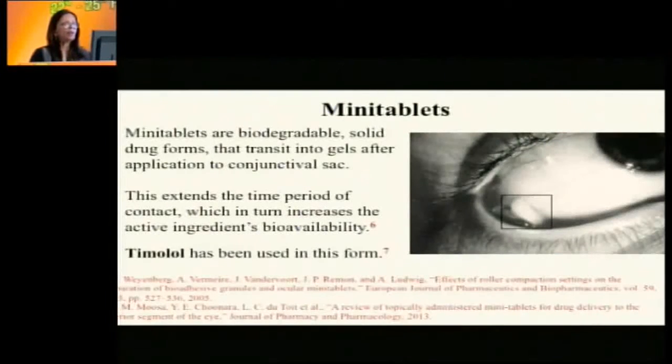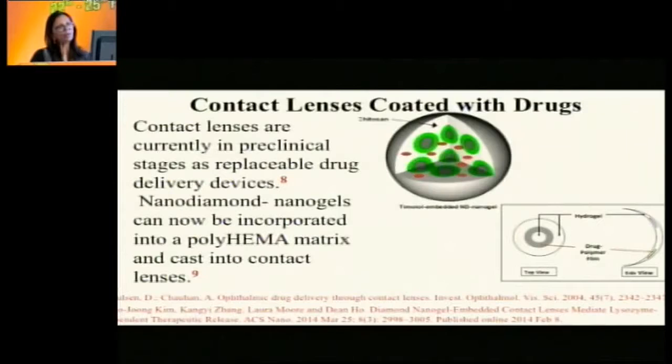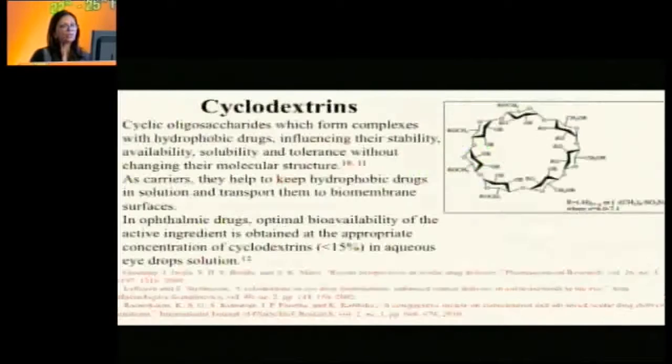Then we have mini tablets, as you see in the picture, which are biodegradable solid drug forms that transit into gels after application to the conjunctival sac. This extends the time period of contact, which in turn increases the active ingredient's bioavailability. Timolol has been used in this form. And then we have contact lenses coated with drugs, currently in preclinical stages as replaceable drug delivery devices, with nanodiamond nanogels that can be incorporated into a polyHEMA matrix and cast into contact lenses.